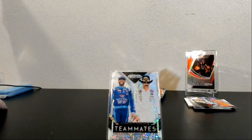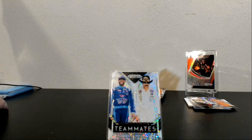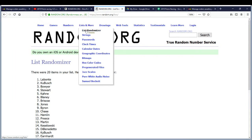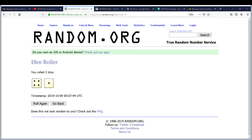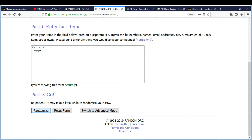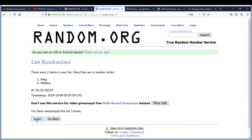And the Sparkle teammates for Bubba and Petty. Got to be more than 5. 5 doesn't cut it. Neither does 4. 10. All right, good luck. There's 1, 2, 3, 4, 5, 6, 7. I think random has broken.